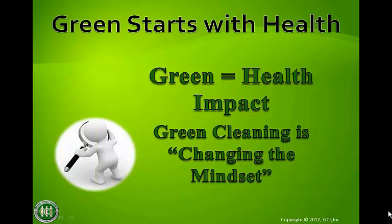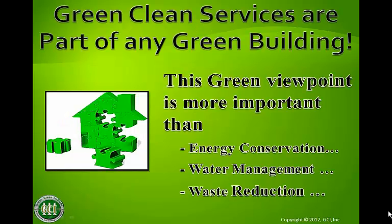In green cleaning, it's changing that mindset from what we're doing today to being more proactive and helping to reduce the negative impacts on our health. And with that, I'd like to explain that if you have a green building, a LEED certified building, which is predominant these days, what they're focusing on is energy conservation, water management, and waste reduction. These are important things to have, but a green cleaning service is as important as these items to a total green building.